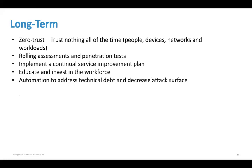So long term, zero trust again, constantly working towards it. It doesn't stop. Rolling assessments and penetration tests, we're constantly validating. The third parties carrying out assessments and penetration tests are out there in the wild all the time. They've got all the up-to-date latest attacks and know what to look for. Implement a continual service improvement plan. This doesn't stop. You've found where your holes are, you need to address them, and that needs a continuous service improvement plan.